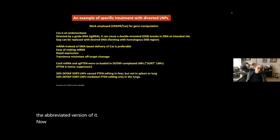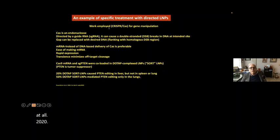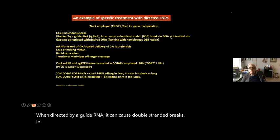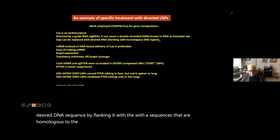Now, finally, I'll give you an example of a specific treatment with directed LNPs. This really is very impressive work, not done by us, done by Rosenblum et al., 2020. And this employed CRISPR-Cas for gene manipulation. As you very likely know, Cas is an endonuclease. When directed by a guide RNA, it can cause double-stranded breaks in DNA at any intended site. And that break can be replaced with any desired DNA sequence by flanking it with sequences that are homologous to the DSB, the double-stranded break region.